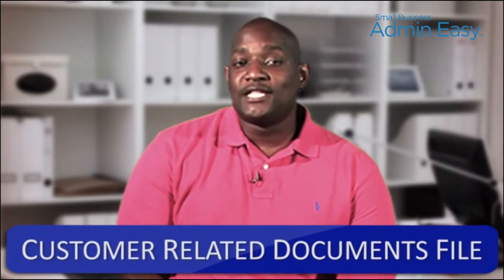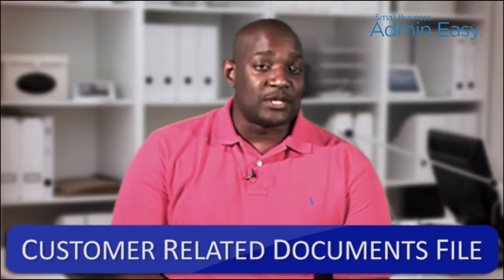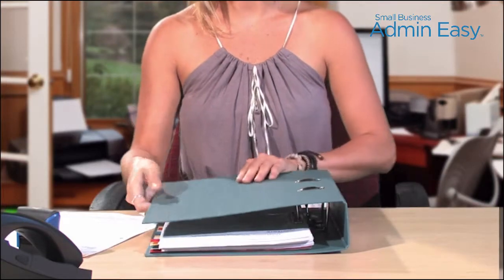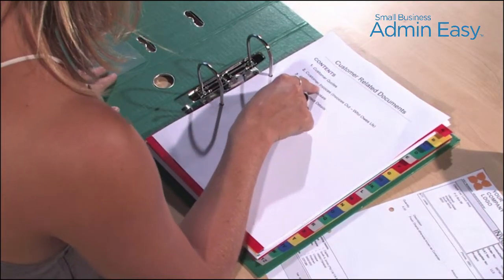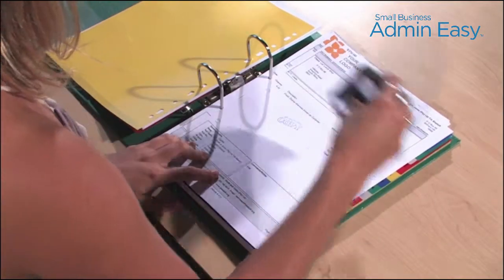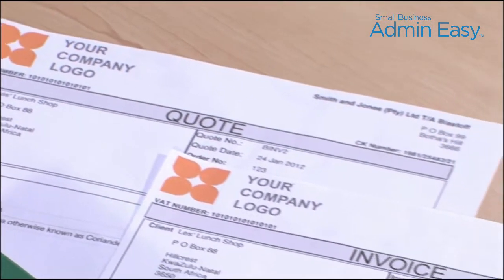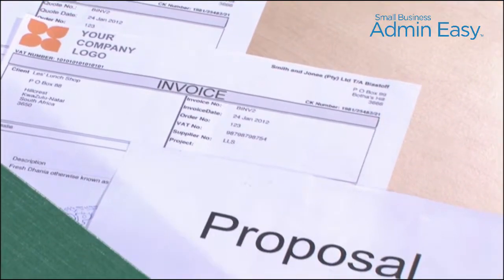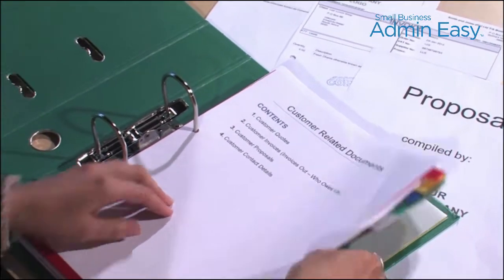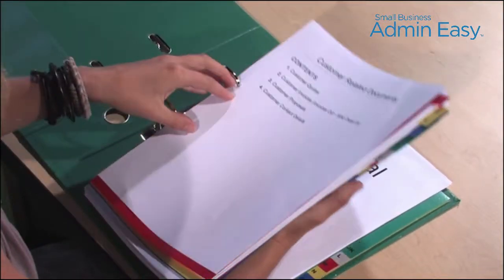Next is your customer-related documents file. As the name suggests, all documents related to your customers will be kept in this file. The bulk of the documents will be copies of the invoices that you've issued to your customers. By keeping the invoices together in one place, you have a record of all your sales. The other documents that you may want to keep in this file would be any quotes and proposals that you issue to prospective clients. It may be useful to build up contact details and any other information relating to your customers. If you do so, you could keep them together in this customer file.